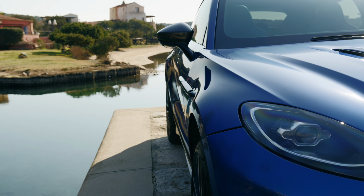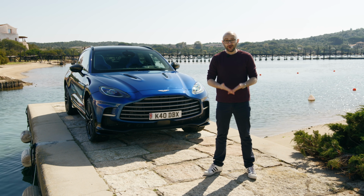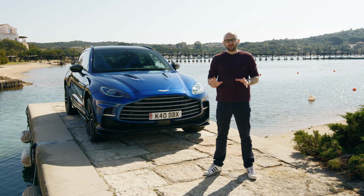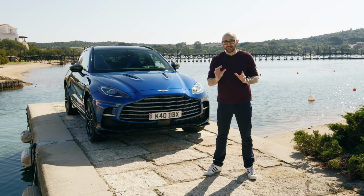Being able to do 193 miles an hour makes this the fastest SUV in the world. It's got big power, a super tiny 0 to 62 time, and it's an Aston Martin. The DBX707 might seem a little incongruous, but it marks the start of big change.